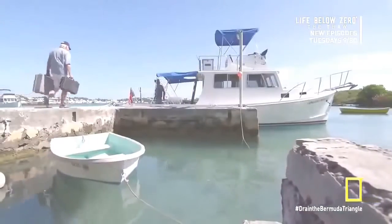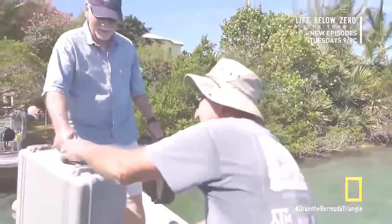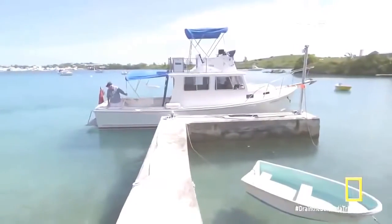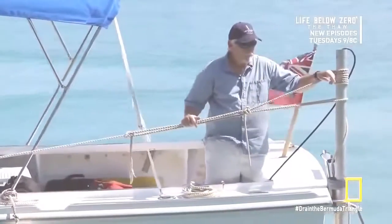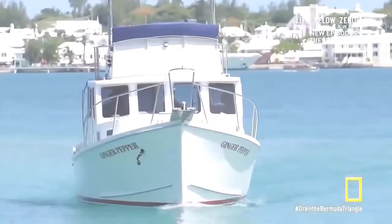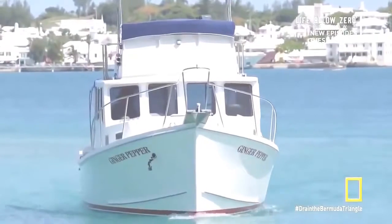Hey, how you doing, Nick? All right, good, man. Geologist Nick Hutchings is a modern-day prospector. He's using sonar mapping to hunt for signs of specific underwater formations close to where some of Bermuda's wrecks lie. Turn up and then run straight.